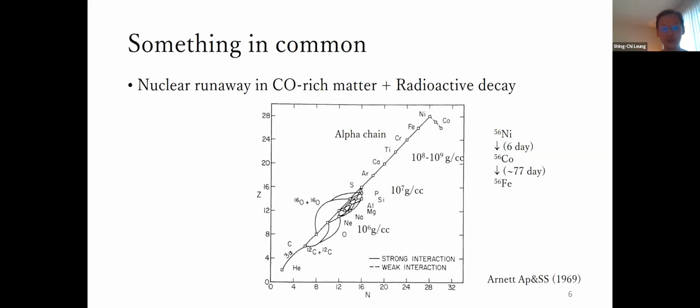Thanks to Fritz and Ken, who have already given a very detailed overview on a lot of topics, I can save some time in the introduction part. So I will just briefly go through the introductory physics here. We know that the Type Ia supernova is the explosion of a carbon-oxygen white dwarf because of the nuclear fusion along the alpha chain, and the light curve is powered by the radioactive decays of nickel-56 and cobalt-56.